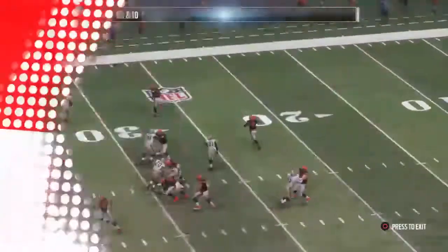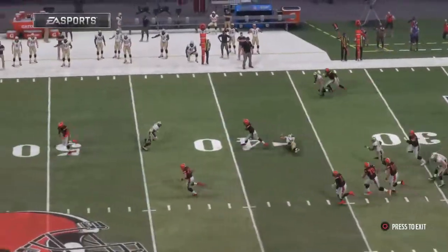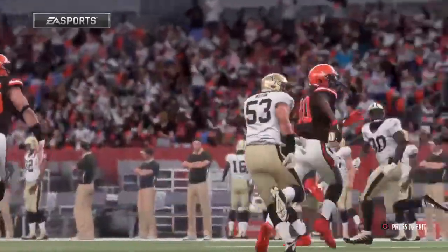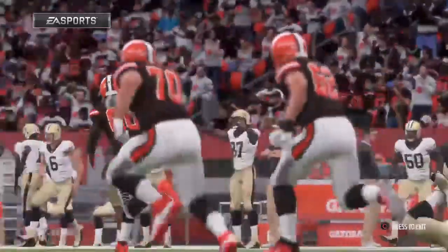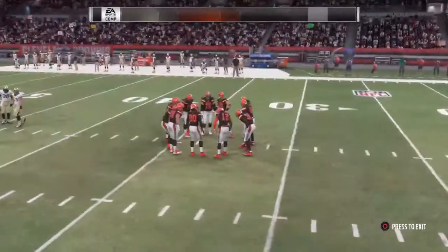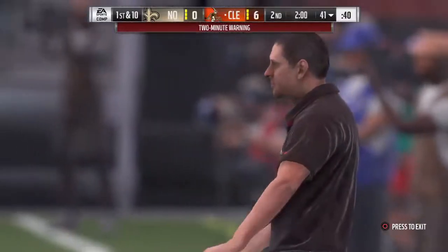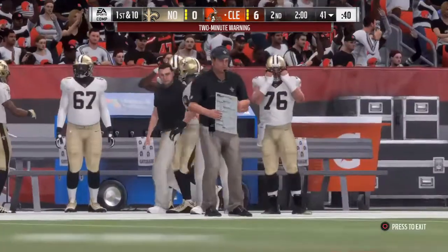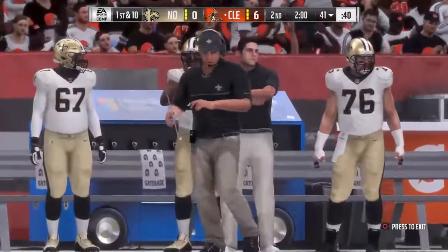That's good for a Cleveland first down, an 11-yard pickup. Fresh set of downs here. 2 minutes to go here in the first half. More from Cleveland after this.